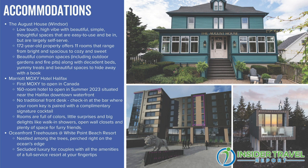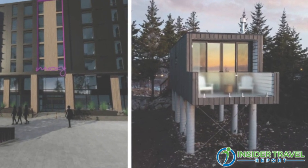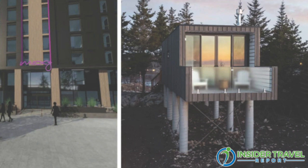We have a new Moxy opening up in Halifax on the water. We know Moxy even in Manhattan. It's actually the first one in Canada to be opening up, and that's supposed to be open this summer. And we have some unique accommodations as well. White Point Beach Resort, which is located on the South Shore, they've just added something called tree houses. So it's these unique accommodations that are nestled in the trees. So you'll see that in the slide.